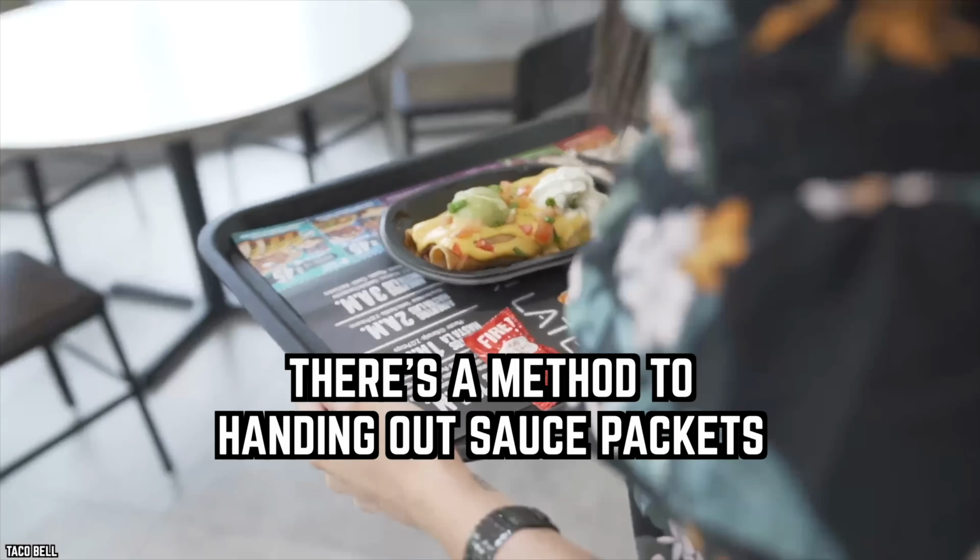There's a method to handing out sauce packets. The sauce, oh, the sauce.